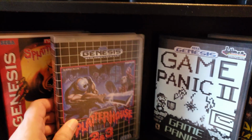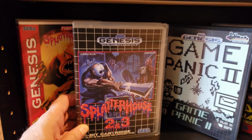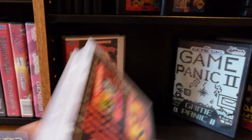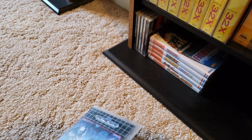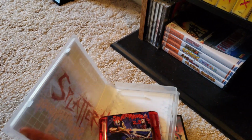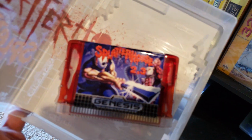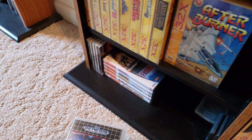And then I have a really amazing homebrew from Mr. Wizard. Splatterhouse 2 and 3. And this is such a cool, I mean, he did such a great job. Let's see if I can zoom down here and see if I can do this one-handed, because you guys got to see this. It says Splatterhouse and Blood, and look at that cart. How cool is that? It's like there's blood inside of the cart, and you can play both Splatterhouse 2 and 3 on that. I mean, it's such a cool item.